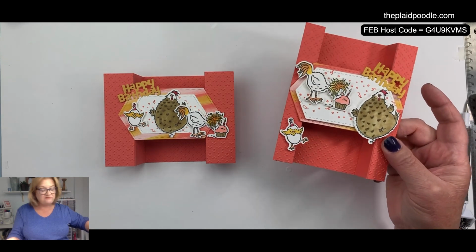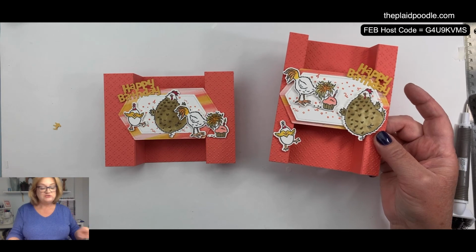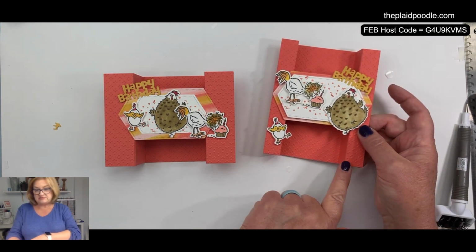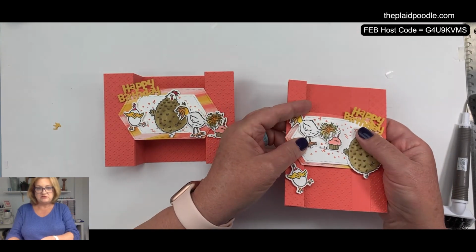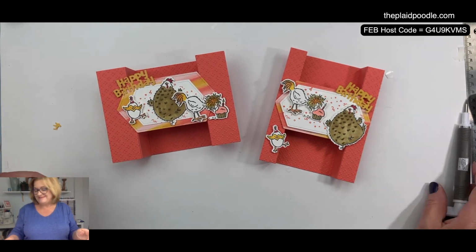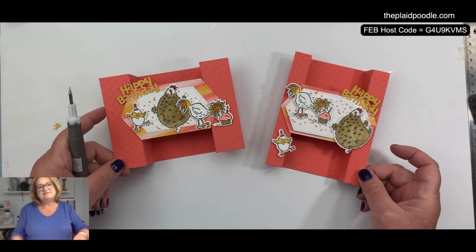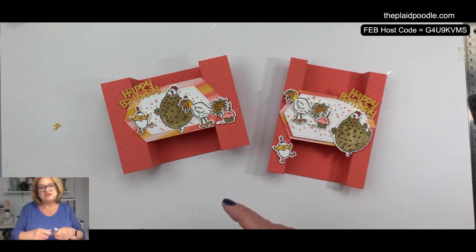This one is 5 3/4 by 5 1/2. You score it at 3/4 and at 1 1/2 on both ends, and that makes your little fold so that you can mail it. Anyway, aren't those sweet? I wasn't sure I liked it. It looked pretty busy, but now I'm liking it. I'm liking it a little more, and I think I like the tall, skinny one better. I think I like the little chick down here.